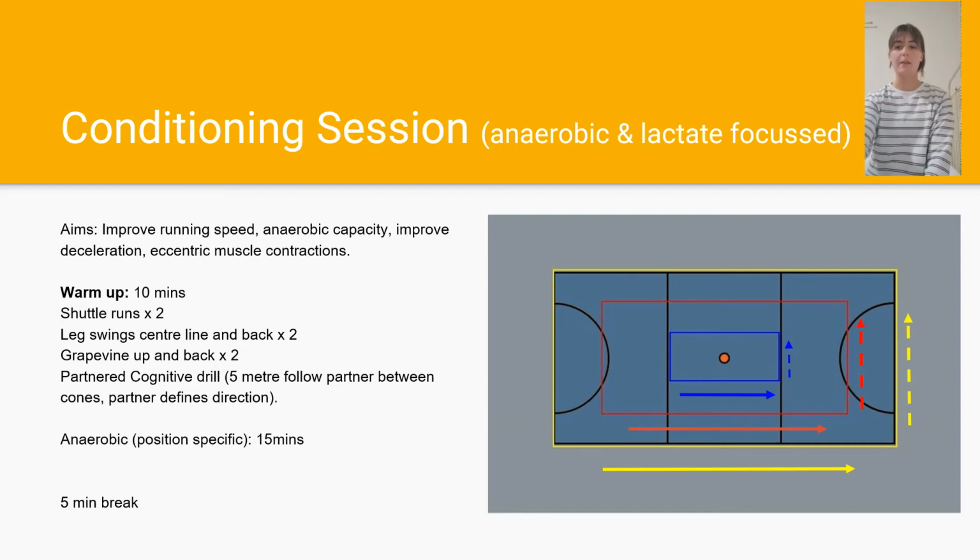We have separated our conditioning sessions into anaerobic and lactate sessions and one purely aerobic session. The aim of our anaerobic and lactic conditioning sessions is to improve anaerobic capacity, promoting anaerobic glycolysis, improve speed, improve deceleration and eccentric muscle contractions, and to simulate position-specific movements and distances.